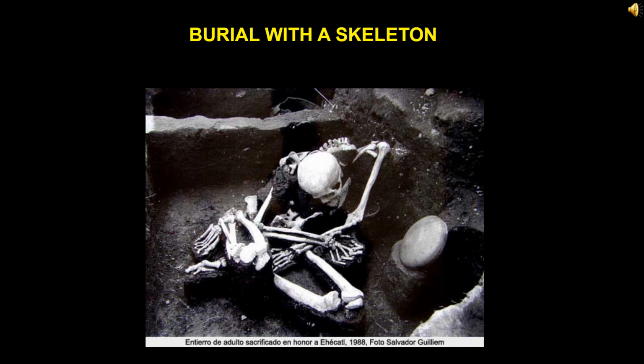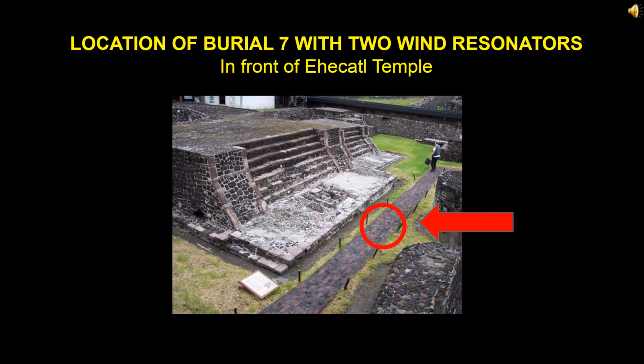1964. The photo shows a burial with a skeleton, by Salvador Guillermo. 1988. The exact location of the burial with the 2 wind resonators is shown with the red arrow. The burial was located in front of the EHECATL temple, at its east. The resonators were associated with death by the skeleton and with the wind by the temple of EHECATL and their noisy sounds of wind, but several types of wind exist in nature and in ancient mythology.